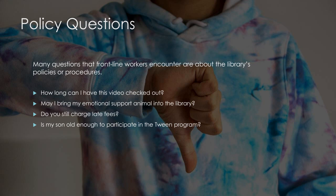Now, of course, they don't come right out and say, I need to know what your library's policy says about emotional support animals in the library. What they're going to say is, can I bring my dog in? He's an emotional support animal. Or they may say, do you still charge late fees? They're not going to say, what is your circulation policy or what is your fee schedule? They're going to ask, do you still charge late fees? They may ask something about a child, but they're still just asking for a basic interpretation of the library's policy on something.